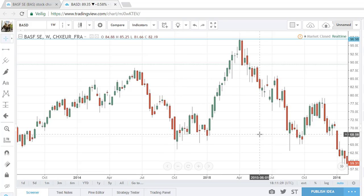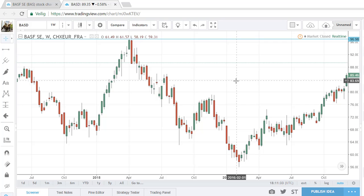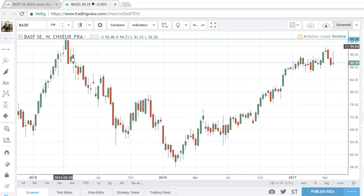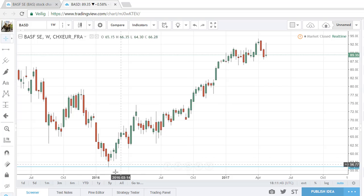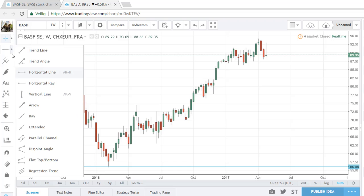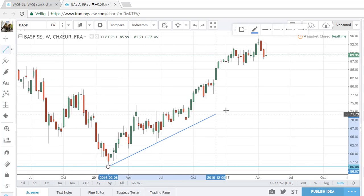So there was a correction, actually beyond the last low. Price switched around here. This is the lowest point it was in February 2016, so that was a year ago, and things are looking better now. We have been in an uptrend ever since.